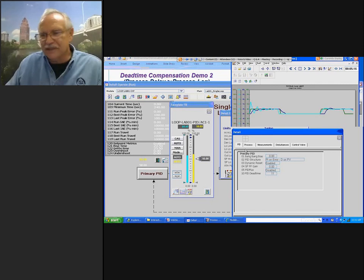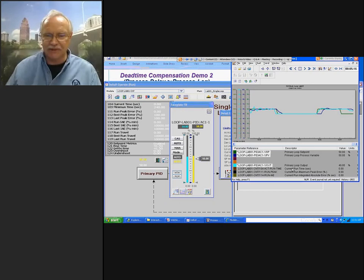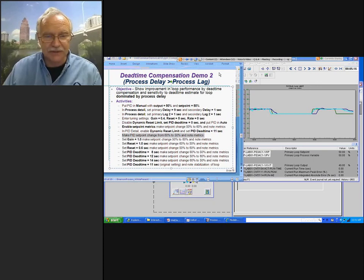The same situation that we saw with the other type of loop where we had a process lag much greater than the dead time. We're into actually a slower response just by adding dead time compensation. And so that's clearly not desirable. So what we need to do here is to increase the controller gain by 250%. And so we're going to do that.